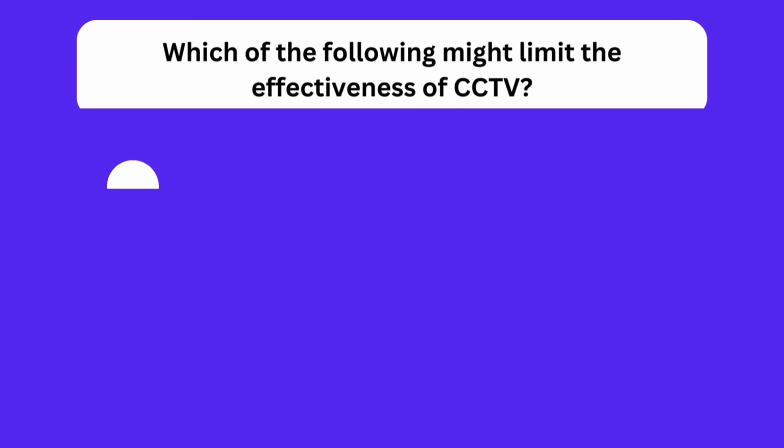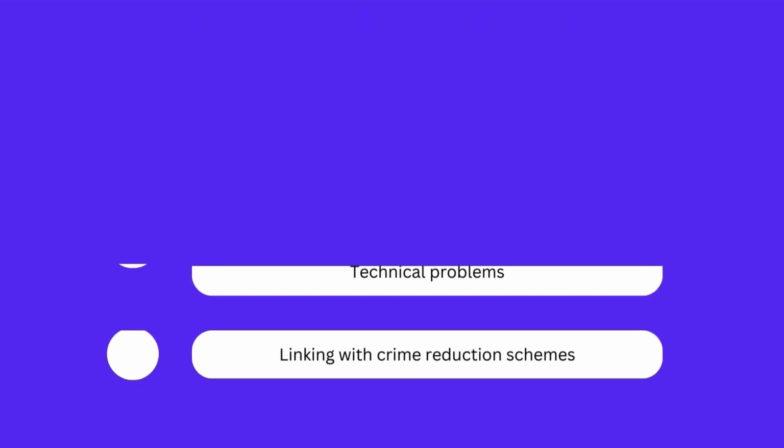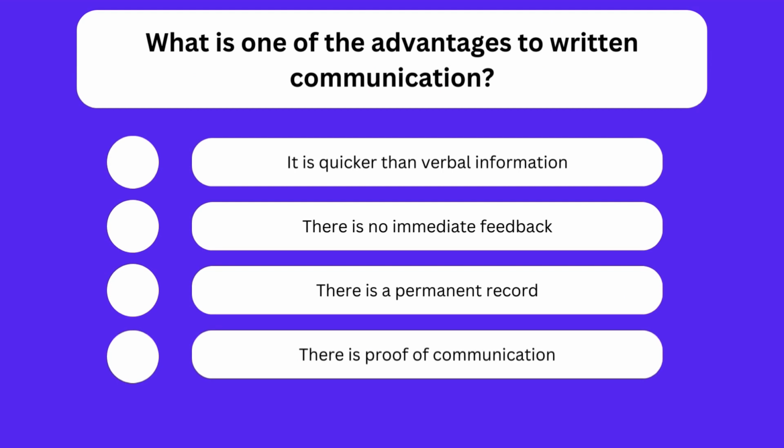Next question is, which of these might limit the effectiveness of CCTV? So the correct option is the second one. The training of the operator that is operating the CCTV system might limit the effectiveness of the system. Next question is, what is one of the advantages to written communication? So the correct option is the second one. There is no immediate feedback.